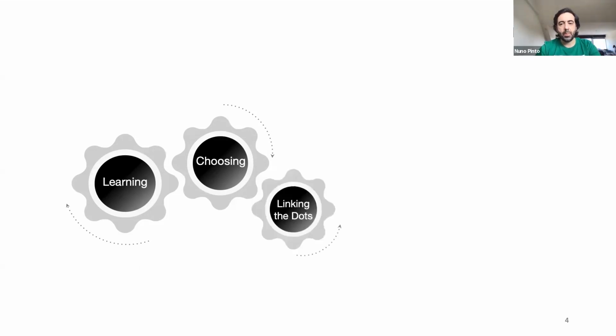The third dimension is about linking the dots. So you always operate in a context. In your company, it's like a sea. You have many boats going to many different directions, right? And you are over there in the middle of that sea. So you need to understand how do you fit in that context, where your boat is going and how does that connect with the other boats that are in the sea as well. It's about fitting your strategy into the company strategy, which usually should be longer, let's say 3 to 5 years. So that's linking the dots.